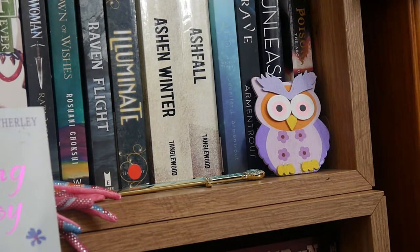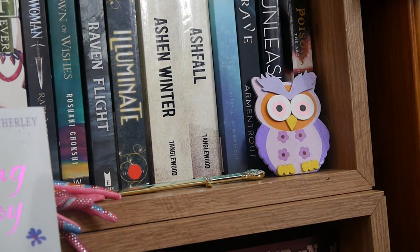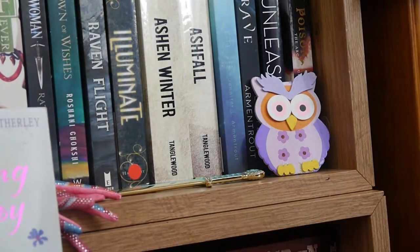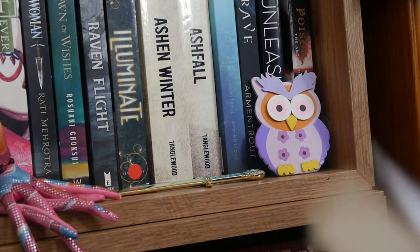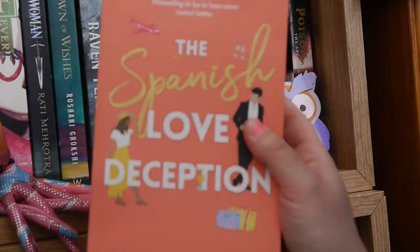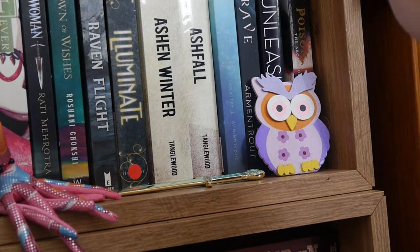Gavin, I hate you for creating this game for your TBR. Okay, so Spanish Love Deception will not be going on the TBR, but The Wrong Boy will. However, if I do read The Wrong Boy, then I can allow myself to read this as part of my TBR as well. So that is the rule. My goodness, I'm no good at this game.